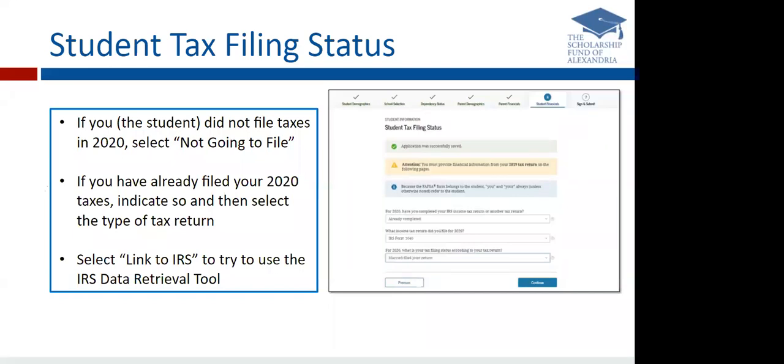If a student did file a tax return, they would put in their tax filing status, and they would try the same method to use the IRS data retrieval tool that the parent used. And this would link their FAFSA to the IRS and pull in their 2020 tax information.